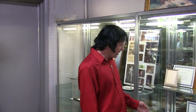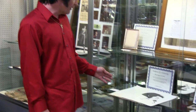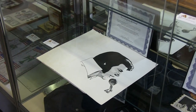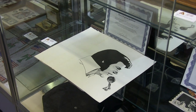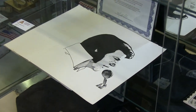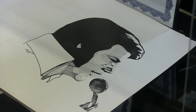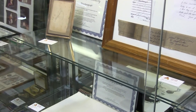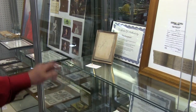I have some really rare, limited edition prints of only 100 of Elvis photographs. You'll notice these pictures were done by an artist by the name of Tim Hicks. He did 100 limited edition prints of this picture, and I was fortunate to end up with 20 of those 100. We have an Elvis autograph here on a very old piece of paper.